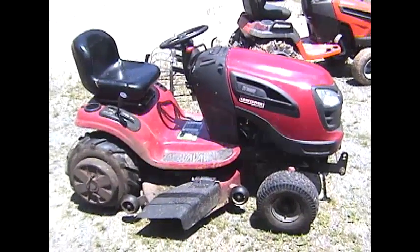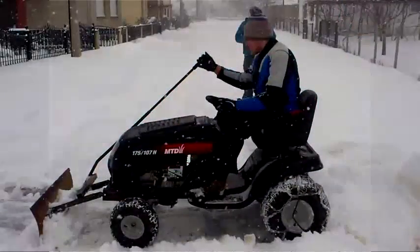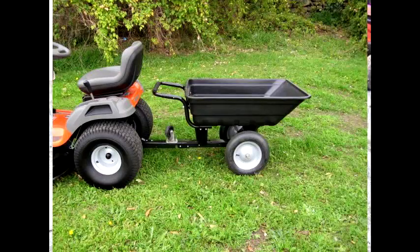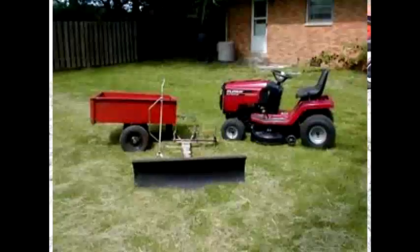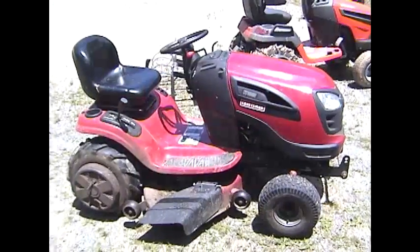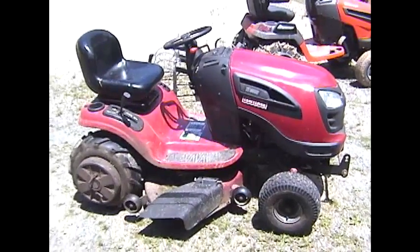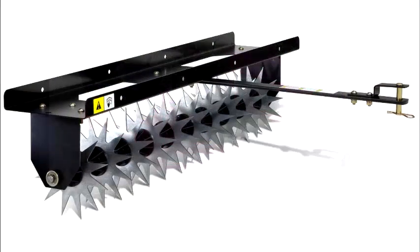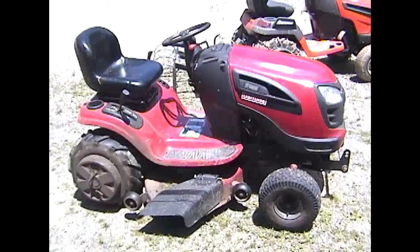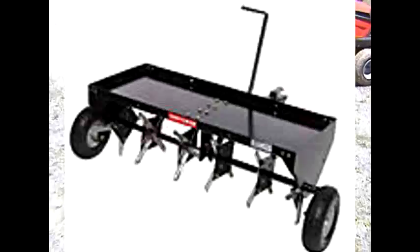With this mower, you can plow a flat driveway in the wintertime with the right equipment, or you can pull this little cart that I just showed you, and you can push and pull around maybe 200 pounds on top of your frame, which is probably another 150 to 200 pounds, and you can mow the lawn. There's other attachments you can get for it. You can put a little de-thatcher on the back of it and drag it around with some cinder blocks on it and de-thatch your lawn, or aerate your lawn with an aerator, a plug aerator. Those are things that this mower is quite capable of doing.